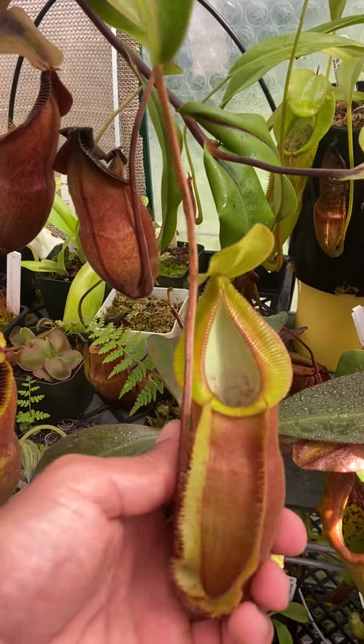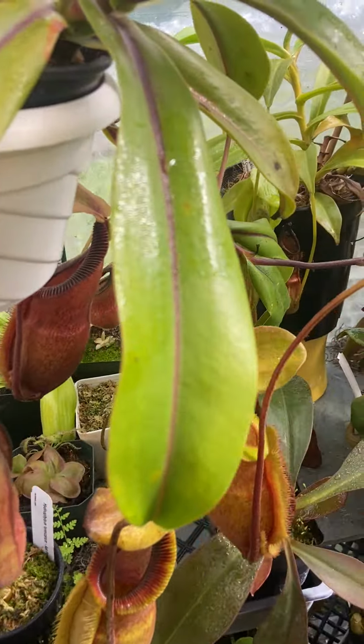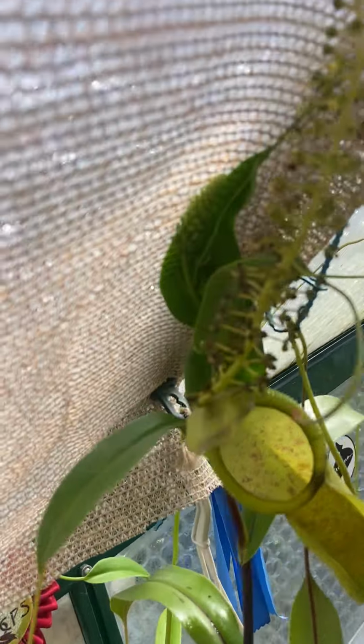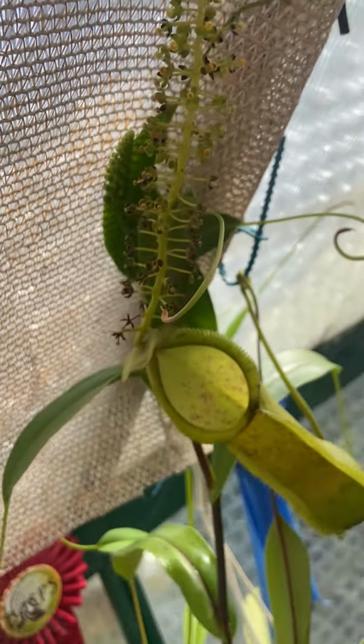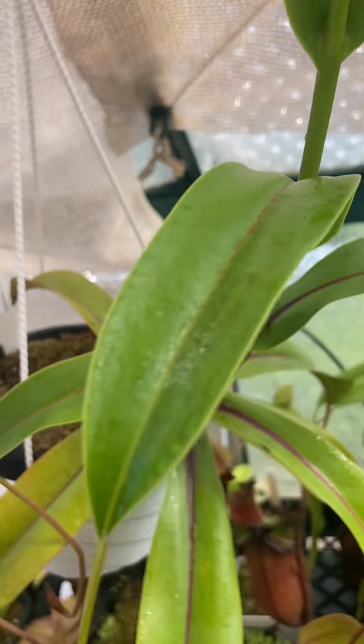These are some of the last lower pitchers we're going to see from this plant for a long time because it has 2 growth points and both of them are now vining, unfortunately. But it has 2 flowers on it right now. Oh, it has a flower here. I mean, I think that this is a voracious predator too. It eats a lot of prey, so it's going to flower a lot. And also, it's just a very vigorous plant.